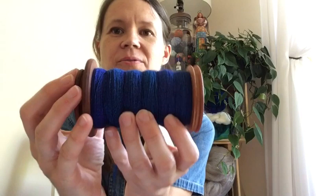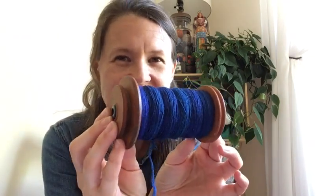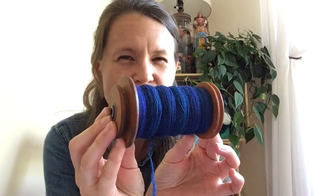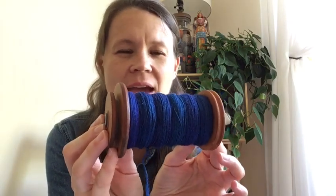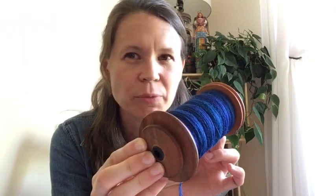And then the second one, and this is, oh my goodness, been on my wheel. This has been on my Ashford Elizabeth, which is my first wheel. And someday I'll tell you the story of that. But this one, and I don't know, blues are hard to catch. And this is just a gorgeous, intense royal blue that's tonal. It goes almost to navy and almost a tealish cast in places. And I know the color isn't going to come through.